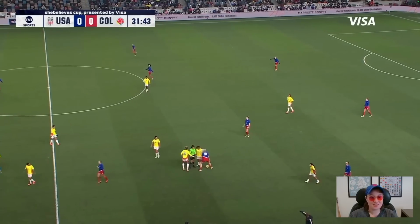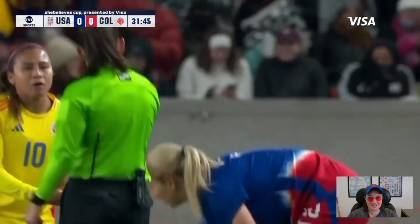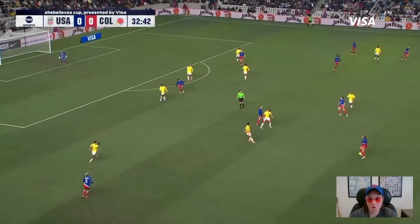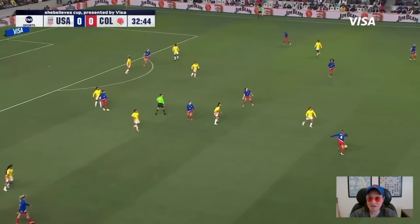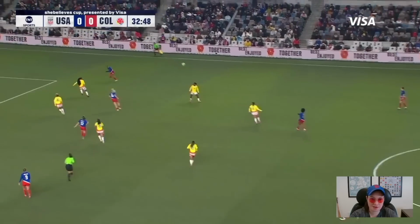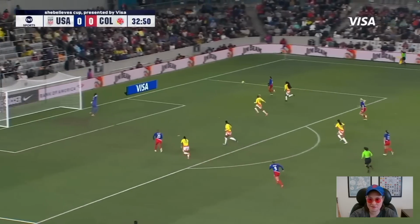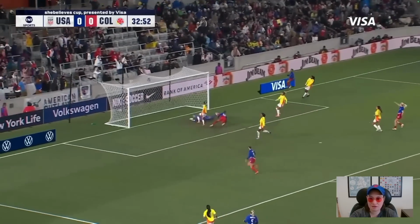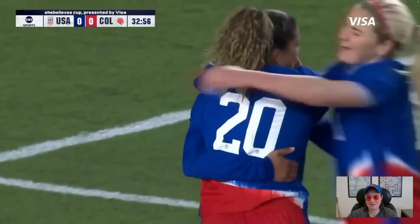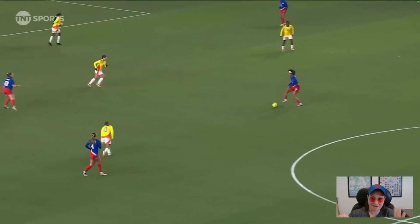And it's for that reason that Heaps was very eager to take this play quickly. Catch up here with McEwen doing her best Naomi Girma impression. I think she had a good heads-up play several times to find some nice passes, but this ball from Yohannes is really what makes everything happen. Fantastic cross from Ryan. And just everybody did a really fantastic job there.